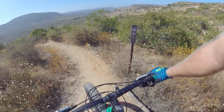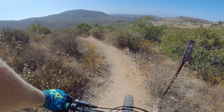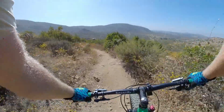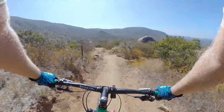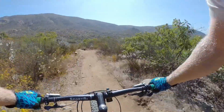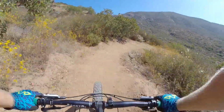Hello, e-ticket. Two reasons. Reason number one, I haven't been out here since the rains, so this trail could be in terrible condition. Reason number two, this is prime rattlesnake time. But as you can see, there's some fun little features in here already. There's a fun little rock drop. You can take it at speed, but once again, I'm going moderate right now.